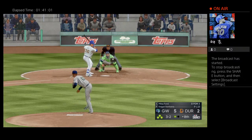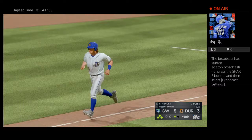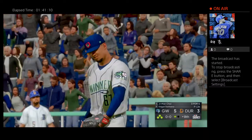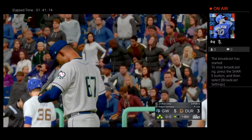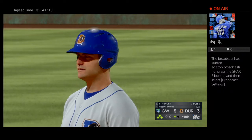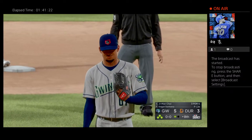3-2 with the bases loaded. Oh, and it misses. Ball 4, and that will force home a run. And it's times like these that a pitcher feels awfully lonely. I can see why he didn't want to be too aggressive. Last thing he wants to do is give up a grand slam to a dangerous hitter, but walking in a run is painful too. And here he is again, still with the bases loaded.